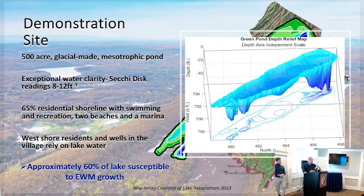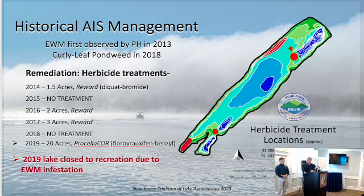We first observed Eurasian water milfoil in Green Pond in 2013, and then we started to see curly leaf pondweed in 2018. And one of the side benefits of us having this team is that we're able to pull whatever we want, but we pull Eurasian water milfoil and curly leaf pondweed as we see it. So we're able to tackle invasives and then leave the natives alone to have a healthy plant population. We did have some past herbicide treatments.